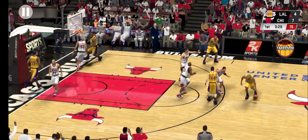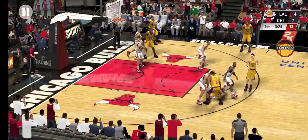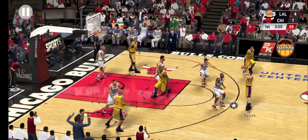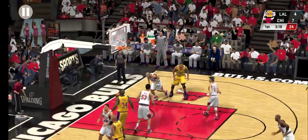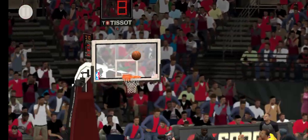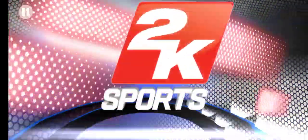And here's Kobe. West outside. There's the three. That's good. And it's Kobe with the assist. He's got so much junk in his trunk. He'll find a way to hurt you.